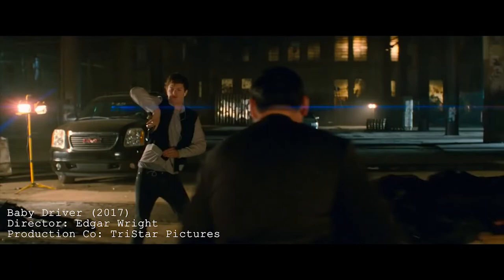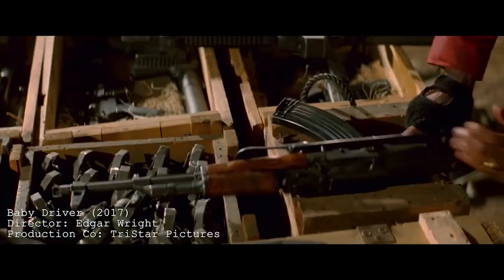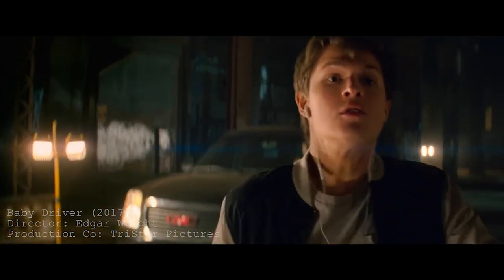Each shot is perfectly edited to the beat. Every action in perfect synchronization with the song to create a brilliant piece of cinema.